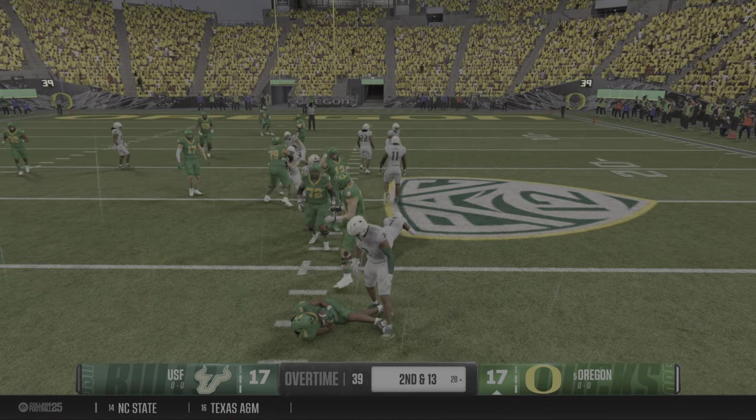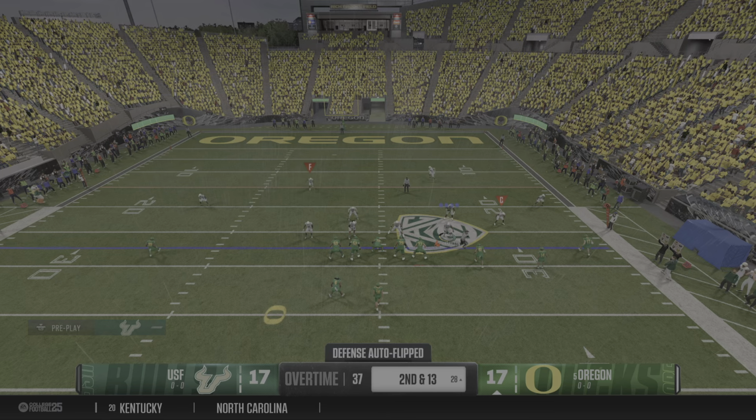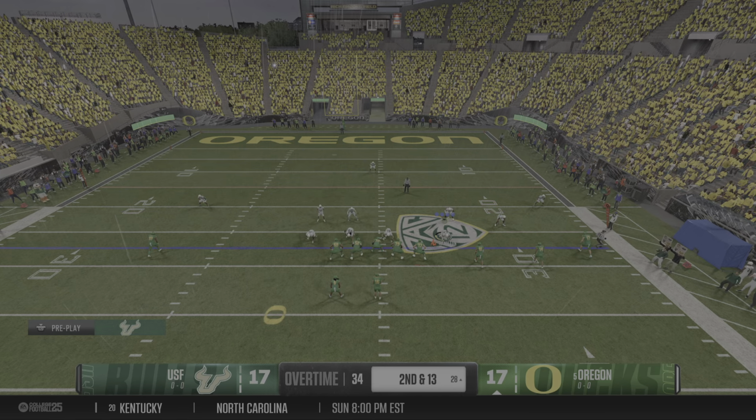He's dropped behind the line of scrimmage. That'll be a loss of three. Not what they had in mind to start this drive. Here comes second and 13.